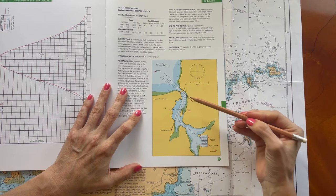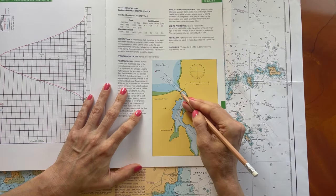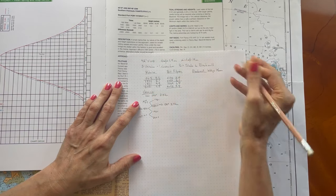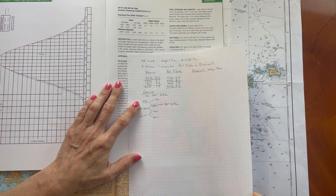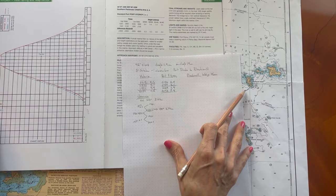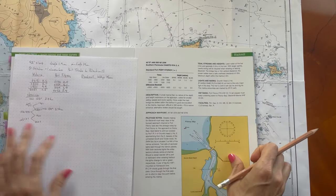It has a transit here and a transit here. This is a bridge, and it looks like it has a 15 meter clearance. And here we have our pilotage notes for Blackmill.